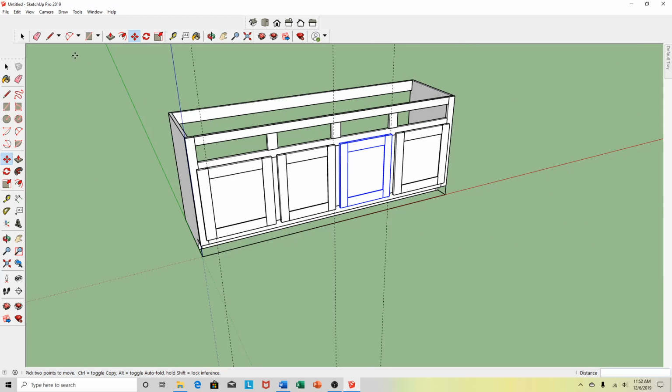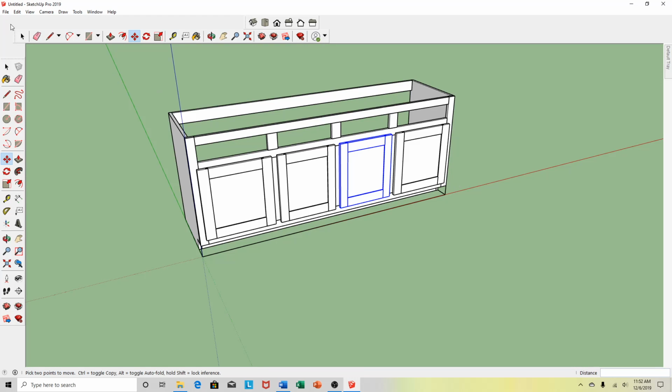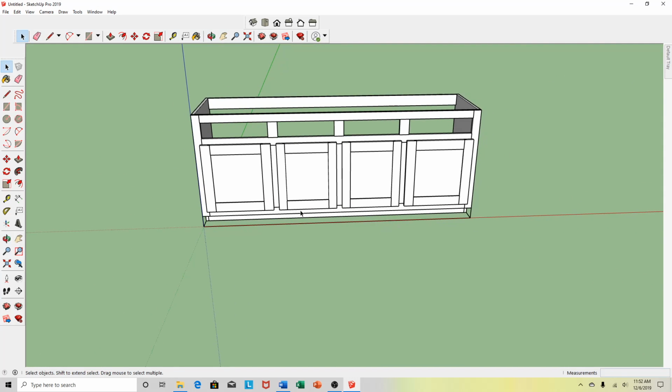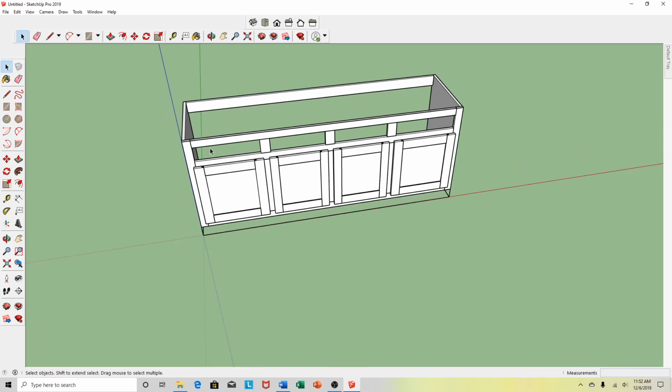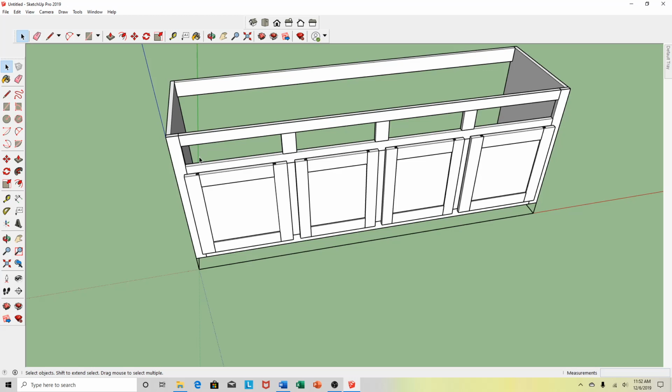Beautiful. Those are done. Now I do not need all the guides. I'm just going to delete all my guides. Your front face is done. Now we're going to do the cabinet. The cabinet is very simple and very easy to create. I'm going to do it the simple way, and you can do whatever you want.